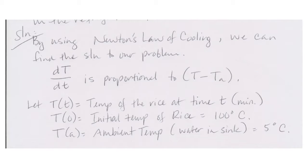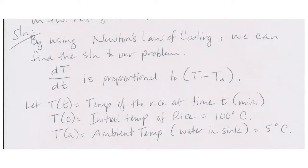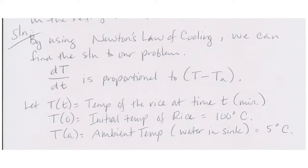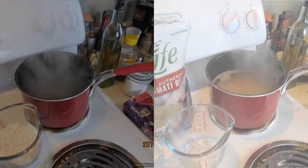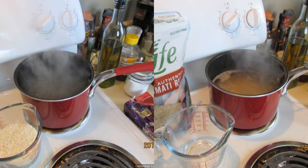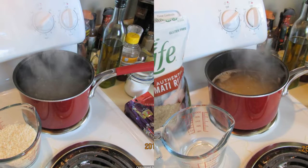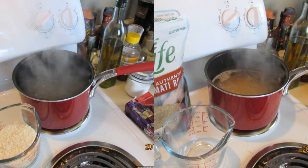I found an old textbook that contained Newton's Law of Heating and Cooling, and I do know that there is a formula that will match what I need to know. The picture on the left shows my water boiling. Notice my temperature is at high on my stove. Then I added some rice to begin the process.